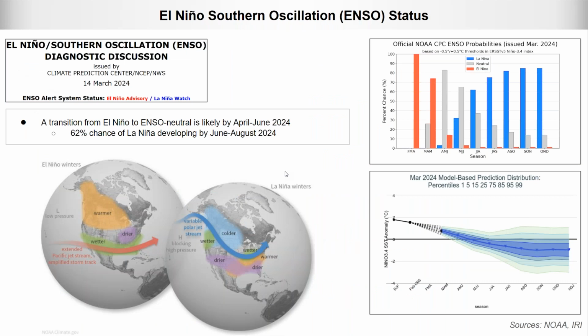All right, so now we're going to jump into the lower Colorado River Basin water supply outlook, starting with a look at the El Nino Southern Oscillation, or ENSO status. Currently there's an El Nino advisory and a La Nina watch. This winter was an El Nino winter. You can see the graphics on the bottom left, what to expect with a typical El Nino winter, typically wetter conditions across Arizona and much of the lower Colorado River Basin, whereas a La Nina, which is in the forecast, is related to drier winter weather across the lower Colorado River Basin.